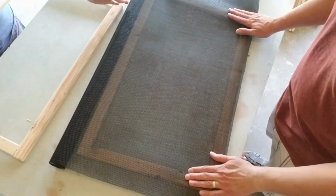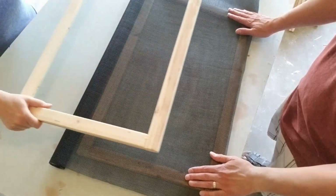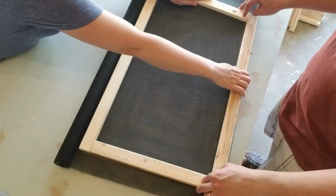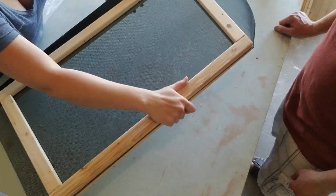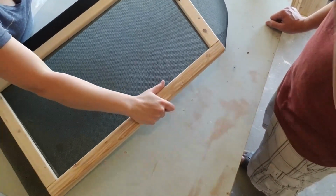Obviously, we'll staple this on, cut it to where we need it to go, then staple it in, and then take this one and put it right over the top. A nice sandwich. So, it'll look like that. And then it'll be nice and clean and very pretty.